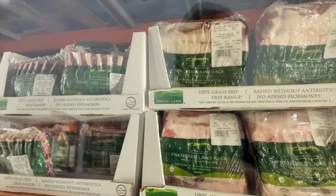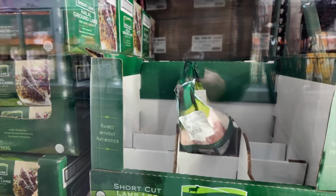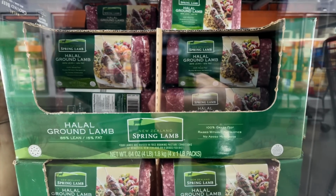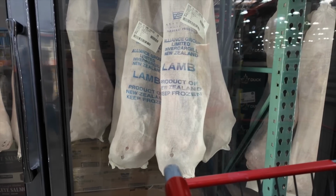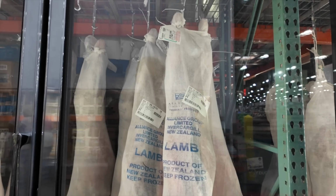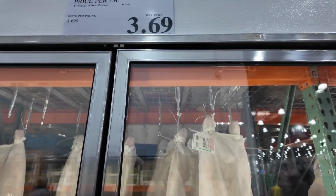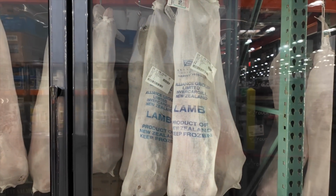Same company, and it's grass-fed from New Zealand, but that's a French lamb rack. Got you there. I'm not sure what you would use this for, but that's a shortcut lamb leg. Ground lamb. Sounds good. Maybe for some lamb meatballs. Then you can literally get a whole lamb here. Maybe for some kind of party, or you just need the whole thing. Definitely have never seen this at a regular Costco, and it's $3.69 per pound, which probably gives you a lot of protein. The average family probably isn't buying a whole lamb, but if you need it, they got it here.